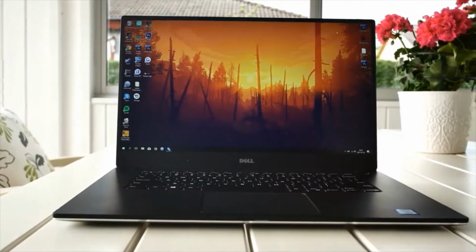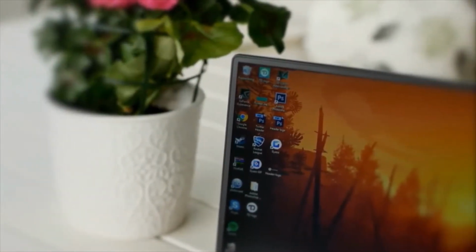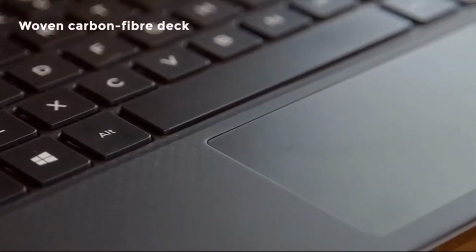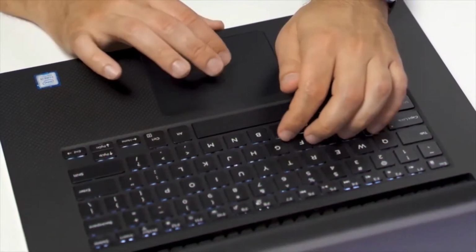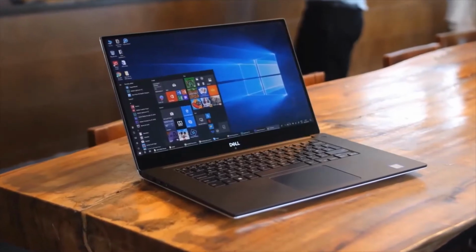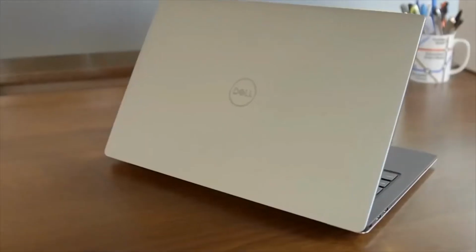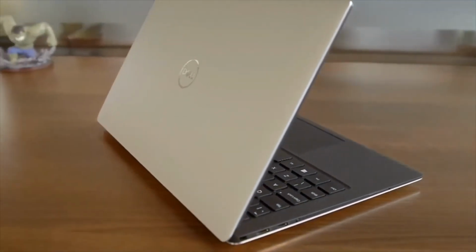Let's take a look. Design-wise, starting with the XPS 15's super thin infinity edge bezels around the 15.6-inch screen, the lid and bottom are aluminum, and the keyboard deck is wrapped in a slightly rubberized carbon fiber material. The body itself is 9.3 inches deep, 14 inches wide, and from 0.45 to 0.66 inches tall, and can weigh up to 4.5 pounds depending on the model.